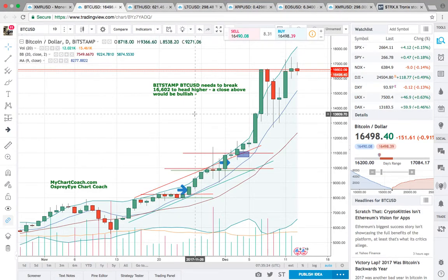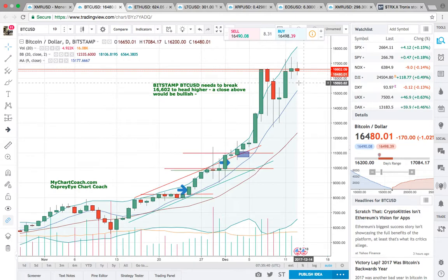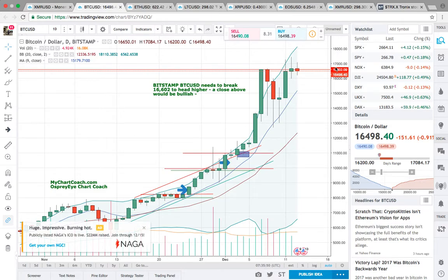Okay, first up we're going to take a look at Bitcoin, and this is the Bitstamp chart. We've been using both the Bitstamp and the Coinbase, and the Coinbase is the one that ran up to nearly 20,000. This one got up to the 17,400 range. They both have the same pattern going where they're consolidating right now, and the key level to break is this 16,600 resistance zone. So it needs to break above 16,600 to head higher.